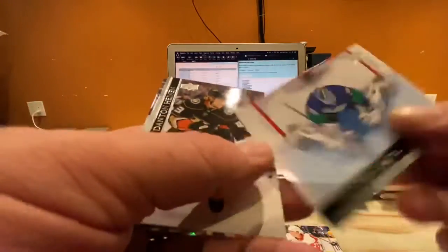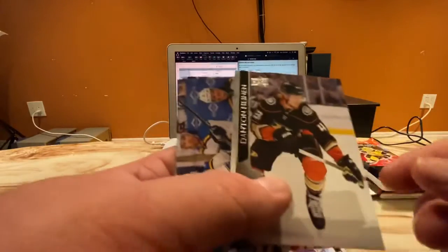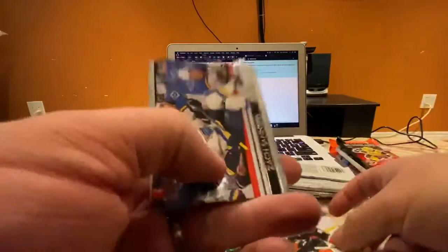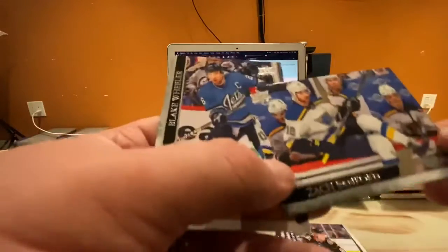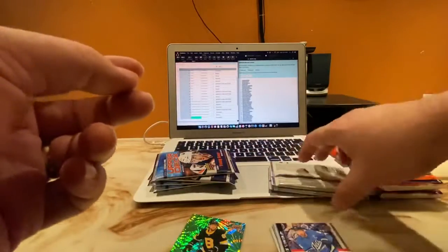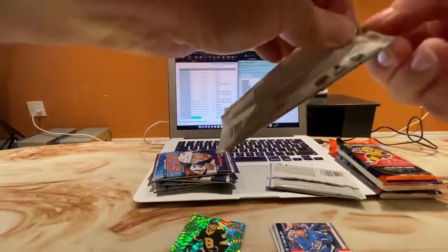Hatcher Demko from the Canucks. Denton Heinen from looks like the Ducks. Zach Sanford from the Blues, and Blake Wheeler from the Jets. Okay, tidy that up. And we'll go to pack number 2. Hopefully these ones will. Nope, just gonna let this all the way through.